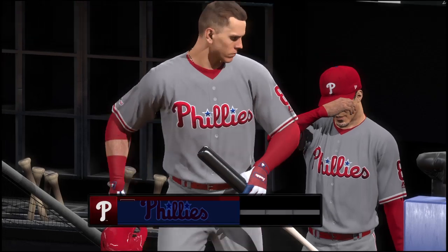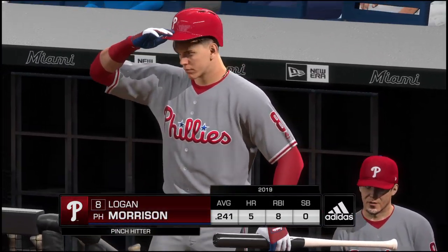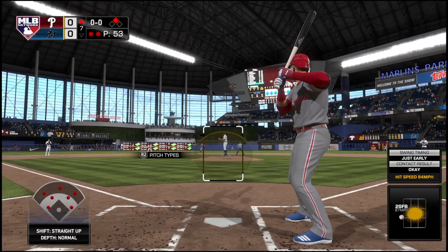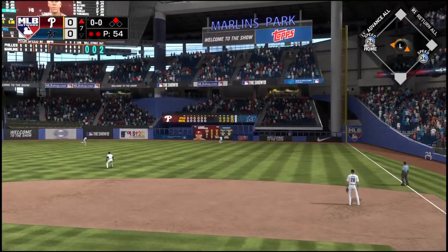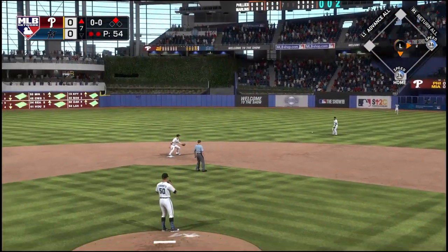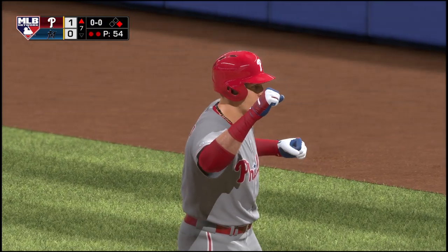Logan Morrison will come on to pinch hit here in a big spot. For Philadelphia, number 8, Logan Morrison. And he turns on one, sending it high and deep to right. And that is off the wall in right field. And they're going to take a 1-0 lead as the run comes across to score.